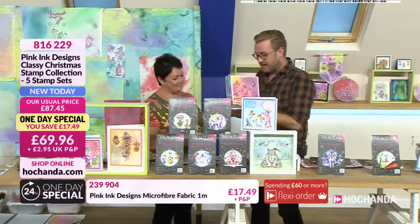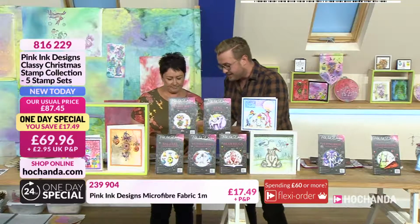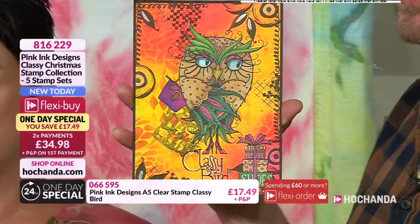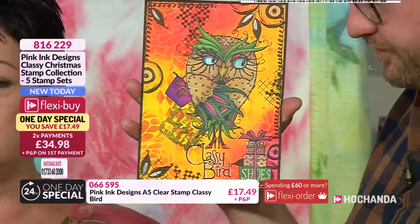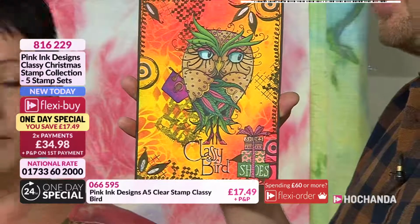So they're the penguins. Can we look at the owl because they are on trend, aren't they? Right, there we go. This, wow. That is gorgeous, Mel. Beautiful. That's Karen again. That's really something, isn't it? Yeah, she loves really vibrant colours, and it works really well. I think they do well, don't they?